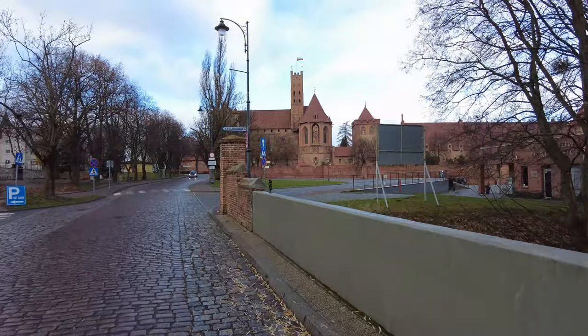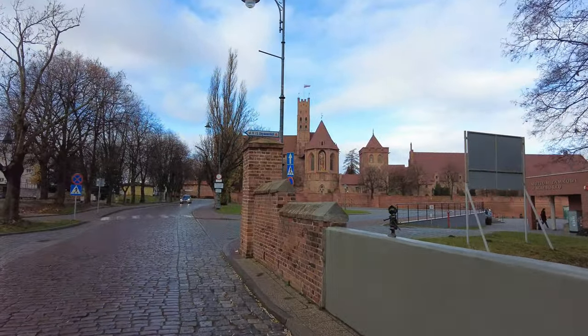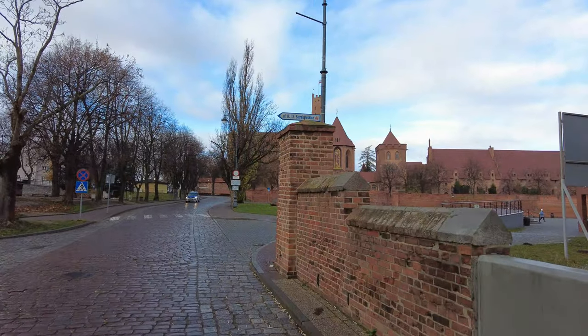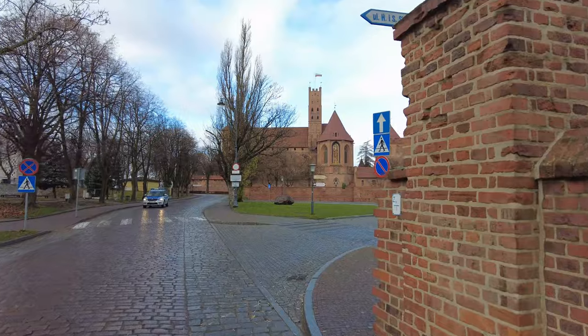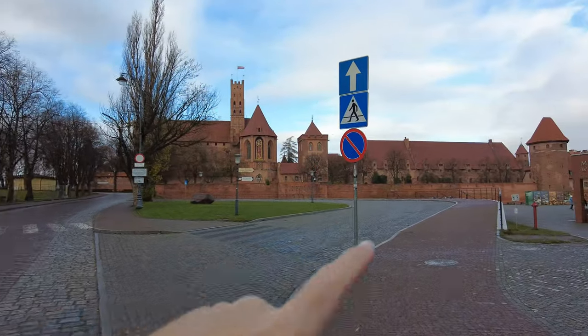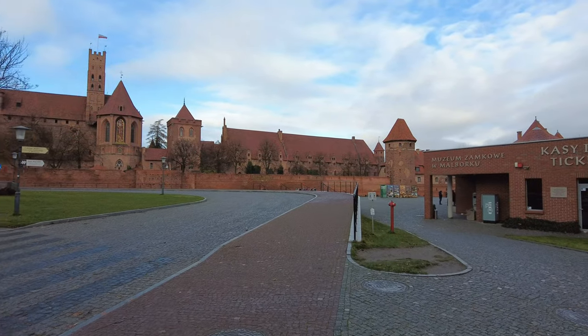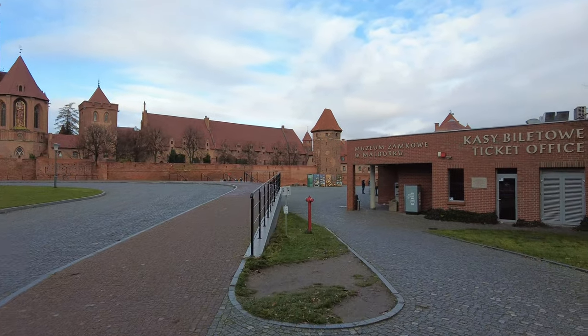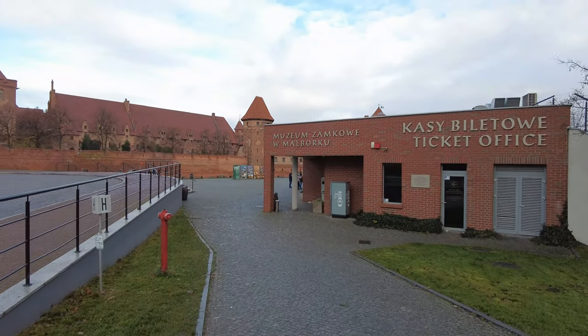Okay, everybody. So this is the entrance to Malbork Castle. Malbork, I think, is the name of the castle. And it looks like this. And I think that's the church here, and then the battery thing over this way. So that's how it's spelled, Malbork.